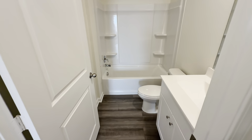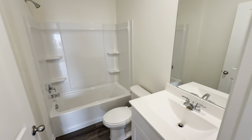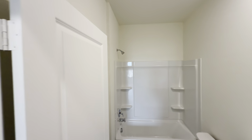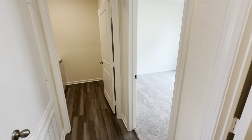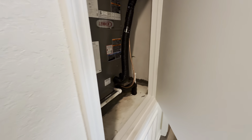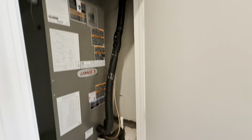One thing I noticed is that there's not a water purifier or a water softener hookup. Some builders have that now, but we can talk about that more with the builder. And so here's the second guest bathroom, a good size, and then behind me is going to be the HVAC unit, brand new by Lennox.